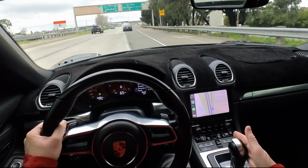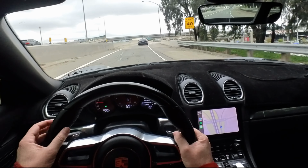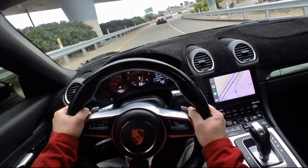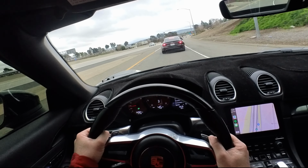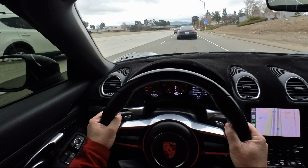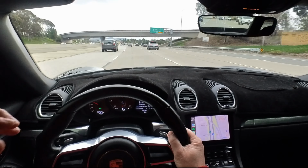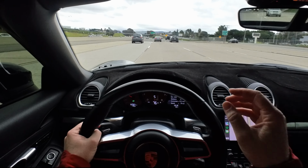Go into sport mode and then flip this thing over. We can play a little bit with some burbles and pops coming out of this exhaust system. Red line is 7,000. The car just moves, just begging to be pushed. It's a nice Audi e-tron GT ahead of us. Look how big and wide that sucker is. It's such a flat car. It just hugs the road.